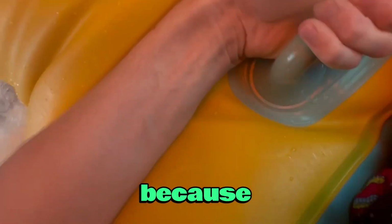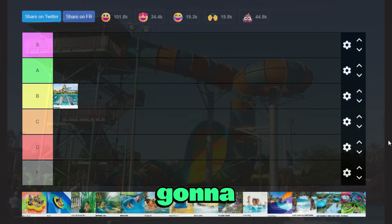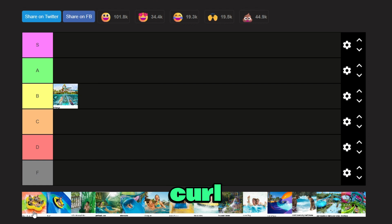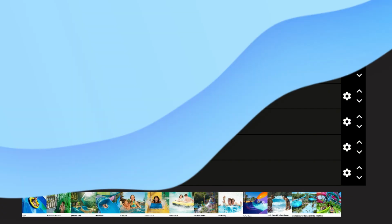And just because of the time that you're actually on not being that long, I think I'm gonna have to put Care Curl probably in, let's see, I'm thinking B or C. I think I'm gonna have to put it in C tier. It's a great ride. The actual drop is awesome, but there's other rides that have the drop part, but way better, and they last way longer.